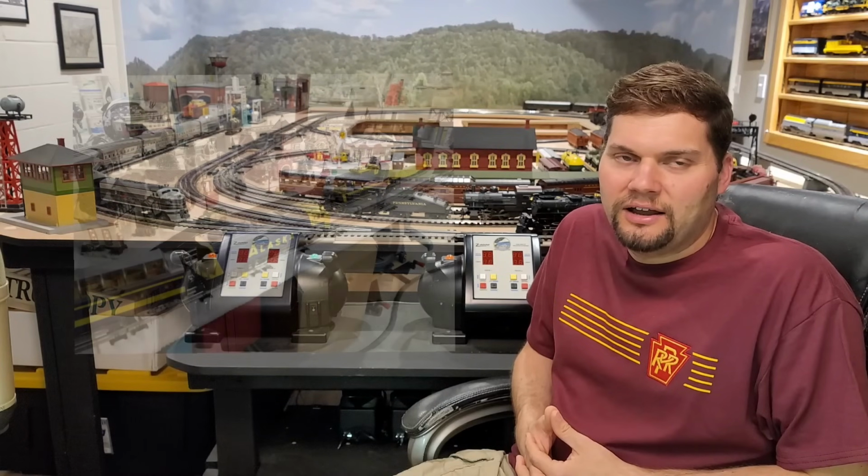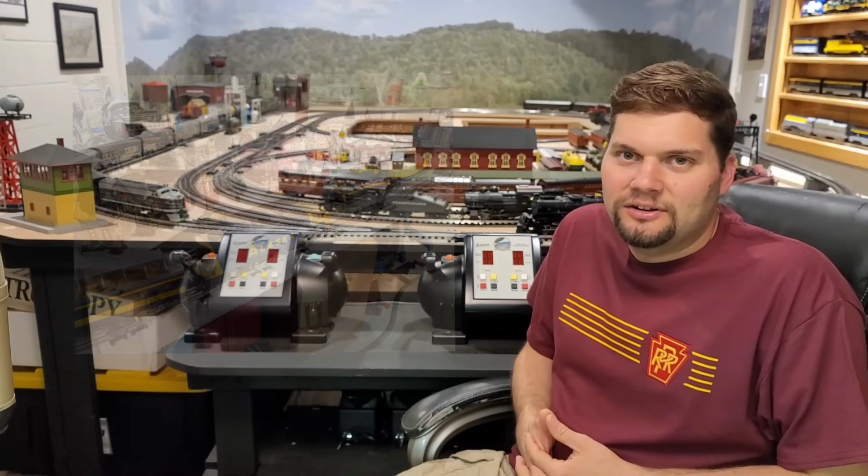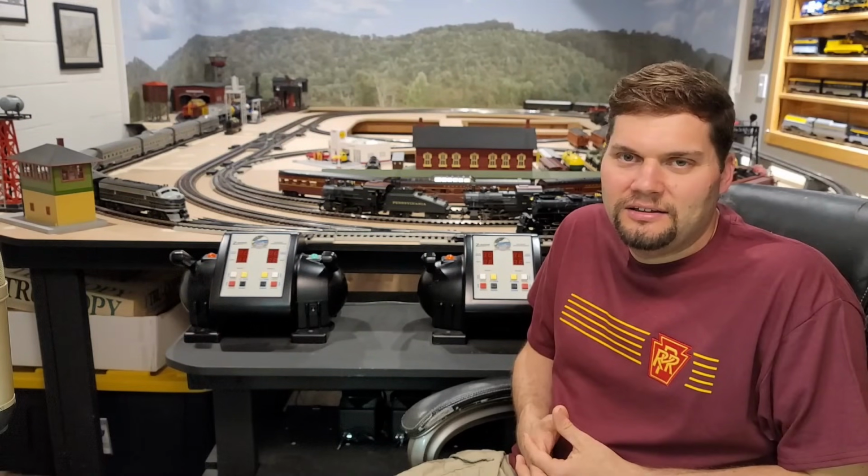The second layout that I have is just a smaller 4x8 Christmas themed layout, and it is conventional only. So I'll be showing you both of these today and some of the trains running that I have, so hope you enjoy.